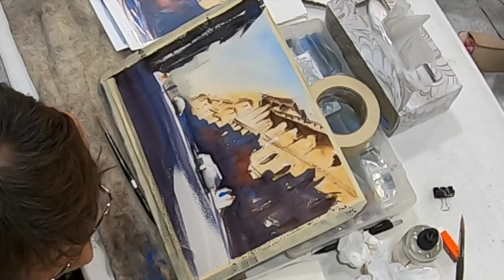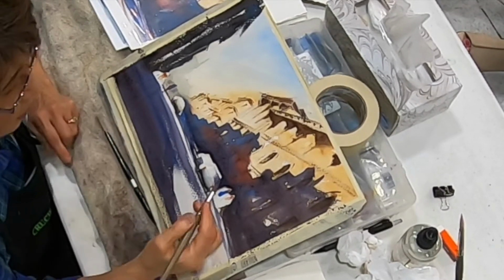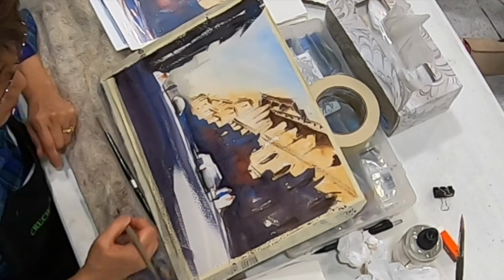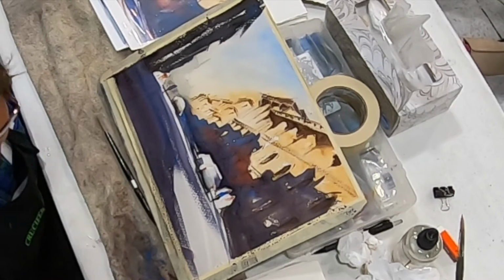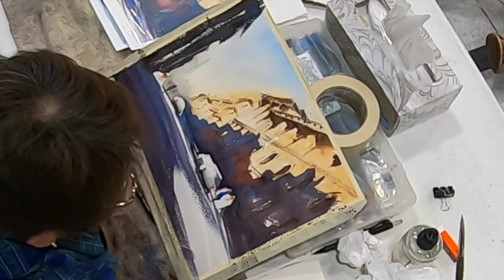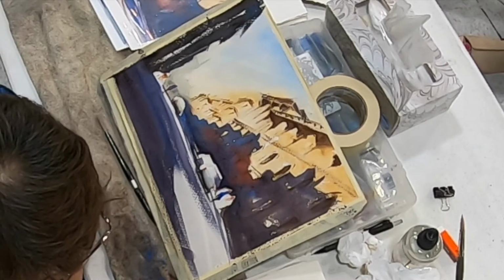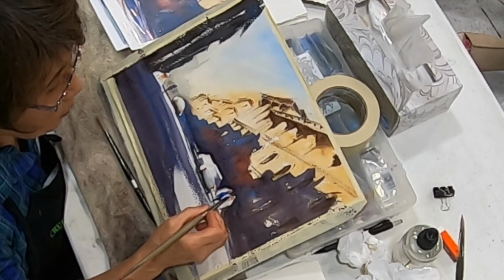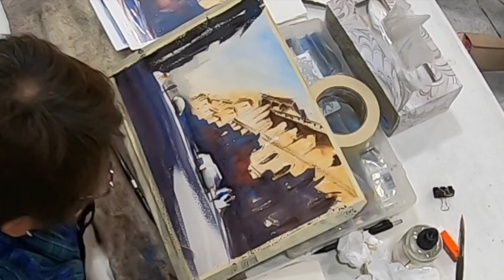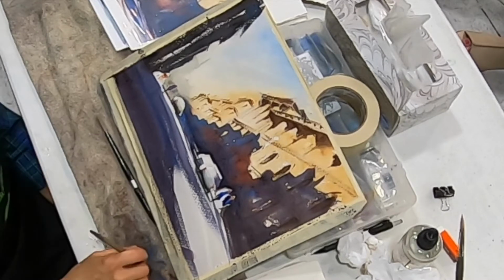And dark color for the pants. And this has to be connected. Connection is important. And I'm gonna, this lady, dark clothes. And I'm gonna let it bleed to the person next to it.